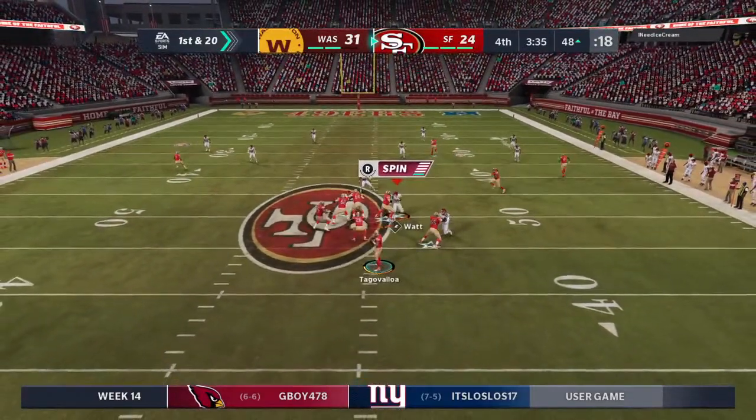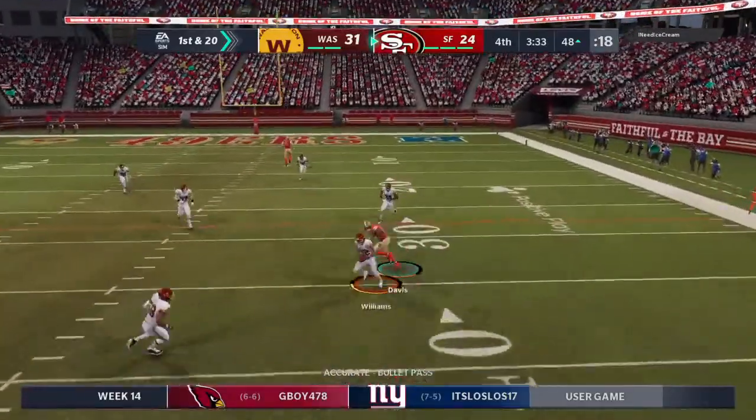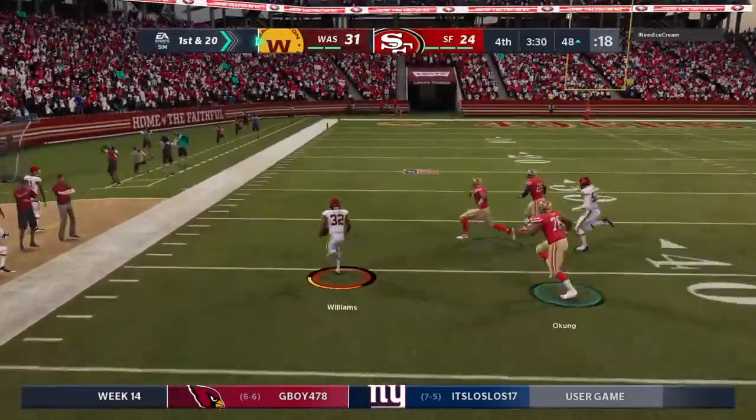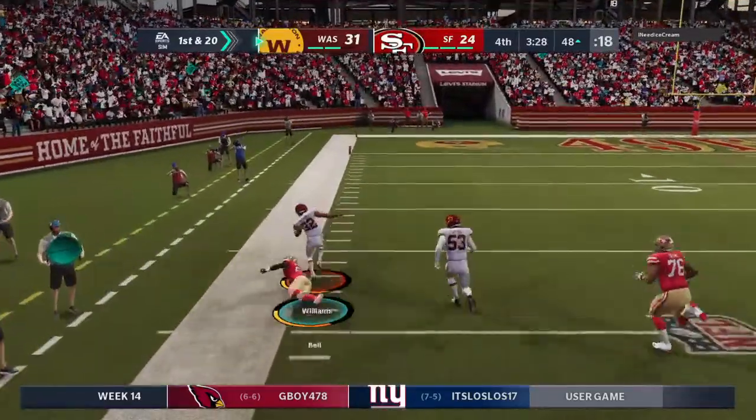From the gun, it's Tua. Now this is intercepted. He was trying to get it to Davis. Picked off by Kwan Williams.